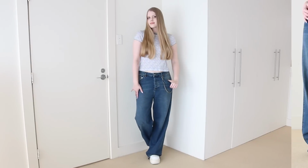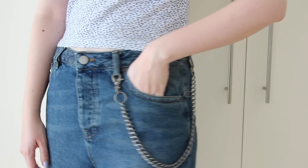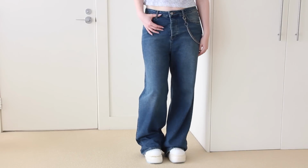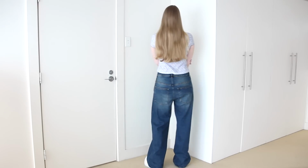Jeans with a baggy fit or wide leg were huge in the 90s, both literally and figuratively, and it was during the mid-90s that the rise or waist of jeans began to go lower. So here I'm rocking some skater jeans that combine both of those trends.